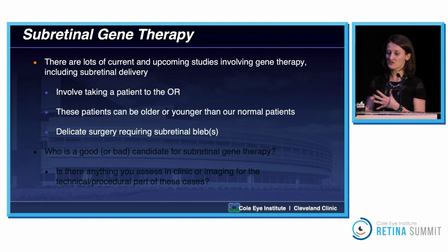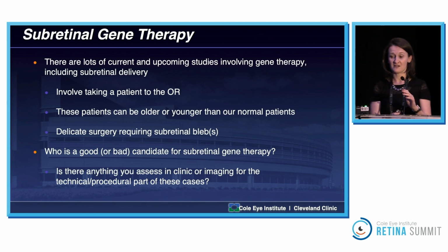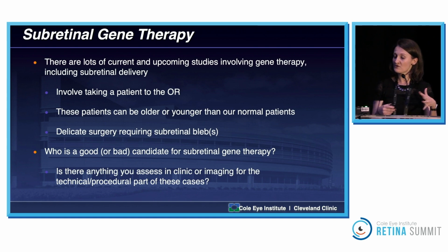It involves taking a patient to the OR, and these patients can sometimes be older, or in the case of IRDs, younger than our normal patients. And it's a delicate surgery that requires making subretinal blebs. So I'm interested to hear from the panel: if you're in clinic and thinking about signing one of these patients up for a clinical trial, who do you think, based on their anatomy and any other features, might make them a good or bad candidate for treatment? Is there anything that you assess for when you're looking at them or on their imaging?